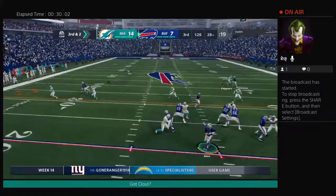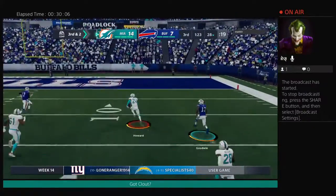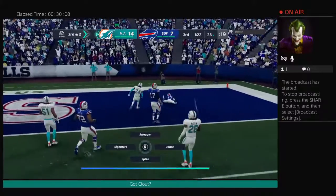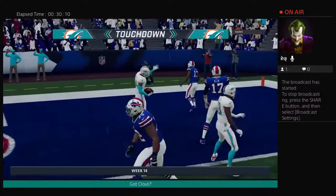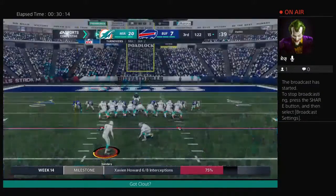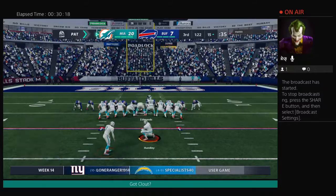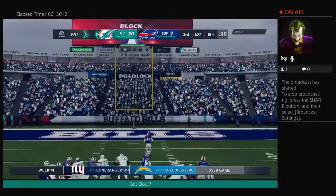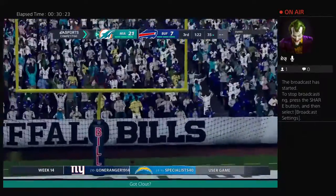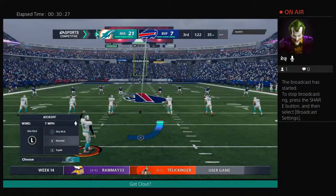Now on 3rd and 2, they're going to elect to throw with Allen. And he will bring it back. It's a pick six and a Dolphins touchdown. It goes without saying, but I'm going to say it anyway. That's a ball he would like to have back, and it lands right in the lap of the defender. He doesn't have very far to go before he gets to the end zone, and he got there in a hurry. The point after through the raindrops, up and good.